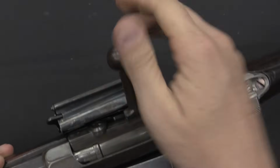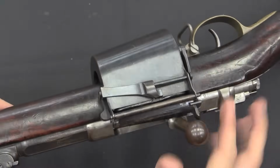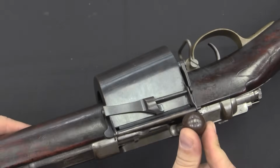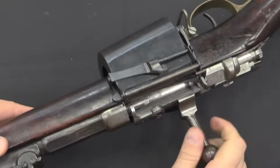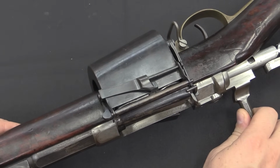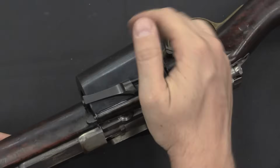So again, when I then chamber the next round, and when I close the bolt, that pushes the cover down and locks it in place until I open the bolt again, and when it's fully open, that cover plate opens again.